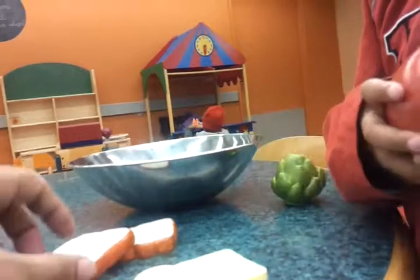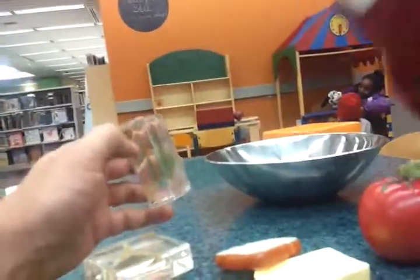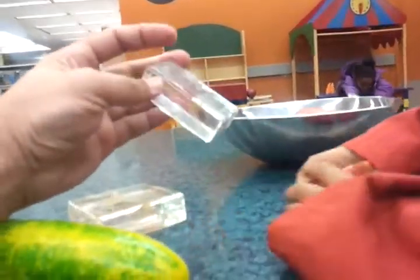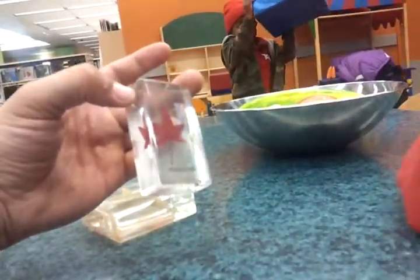Some butter. Mm-hmm. What's that? Tomato. And what's this? Bread. What's this? Star. What's this? What is this? Leaf. What color is that leaf? Red. What shape is it? I don't know. Who knows?